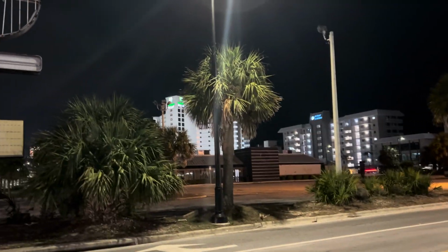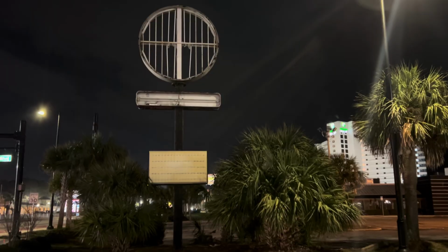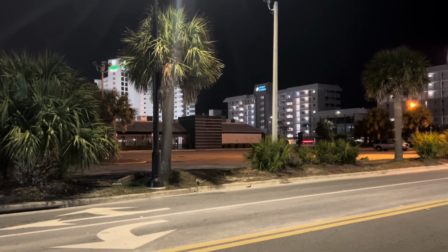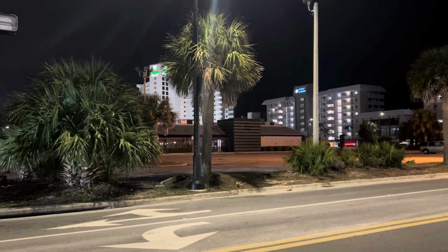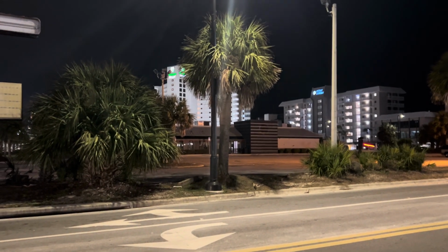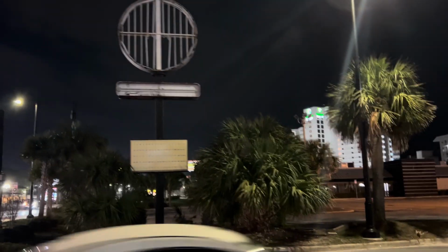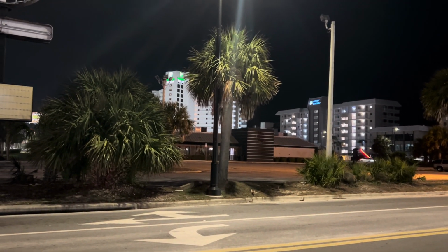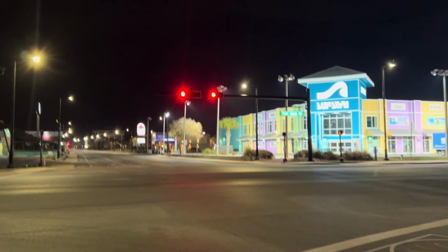All right, so we'll give you a lay down here. So you got Ocean Towers. You got the Holiday Inn Resort. This was a Burger King. I mean, this Burger King was open last summer. This Burger King has been here forever. At least the first time I came to Panama City was 1984, and the Burger King was here. Man, I cannot believe it shut down. I mean, I'm shocked. That was a place I liked to get breakfast and such.